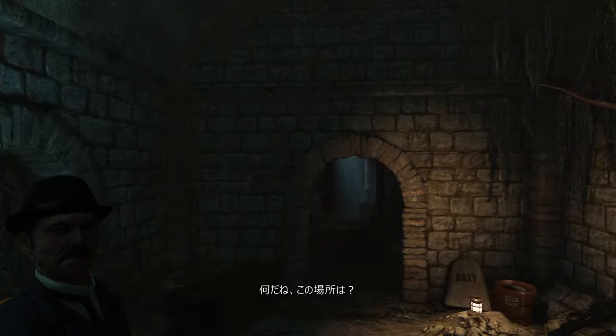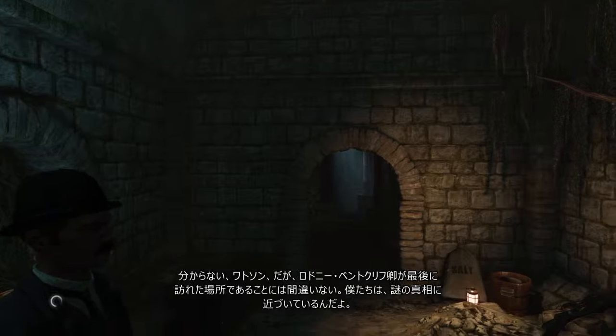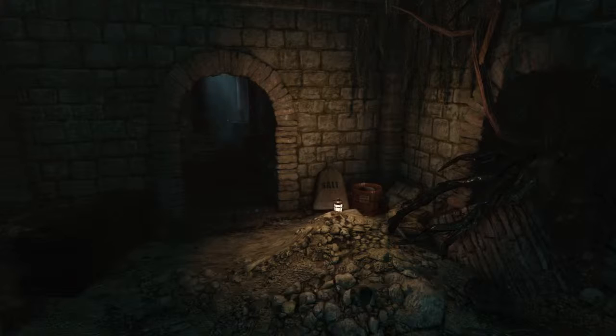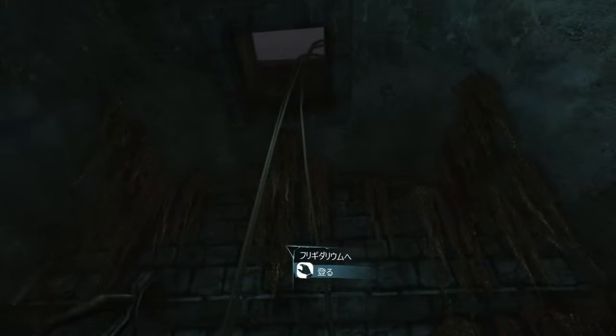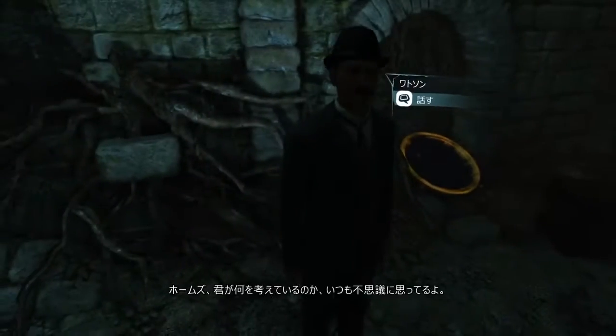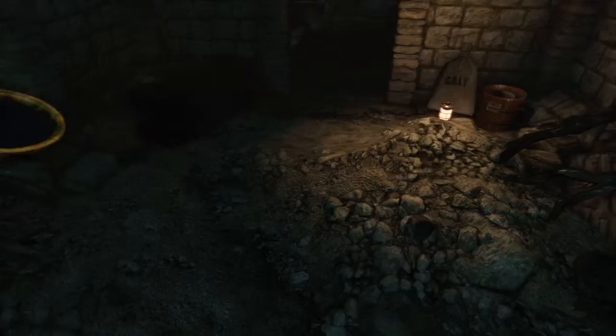What is this place? I am unsure, Watson, but everything points to the fact that it was the last place visited by Sir Rodney Bentcliffe. We are approaching the end of this mystery. I'm always wondering what's on your mind.